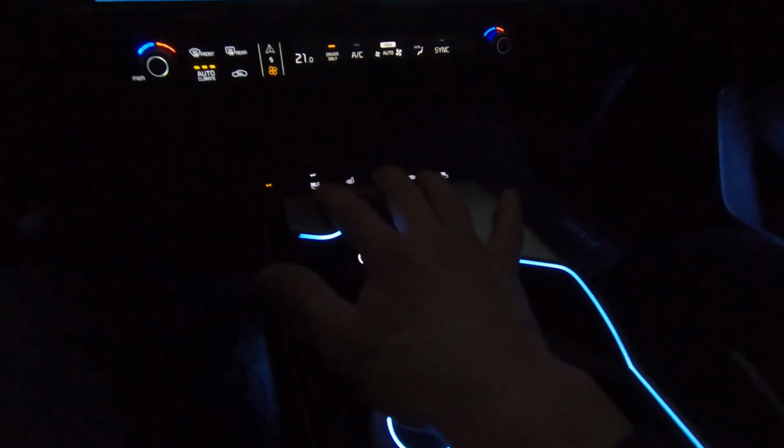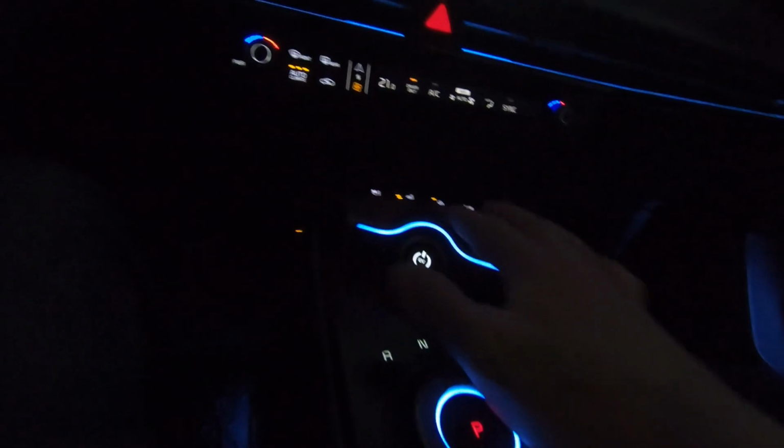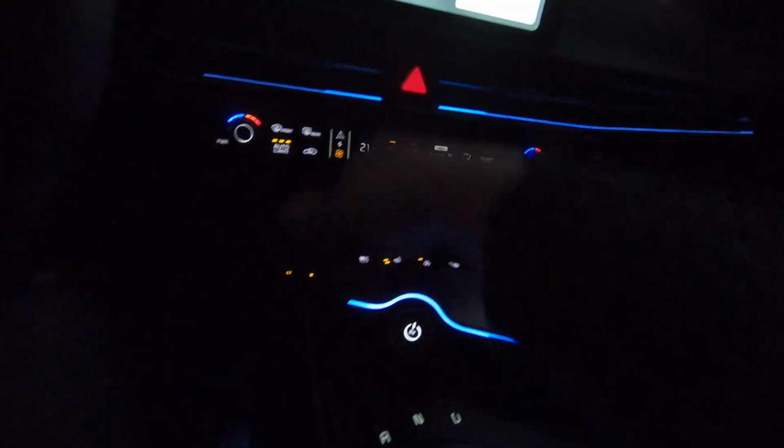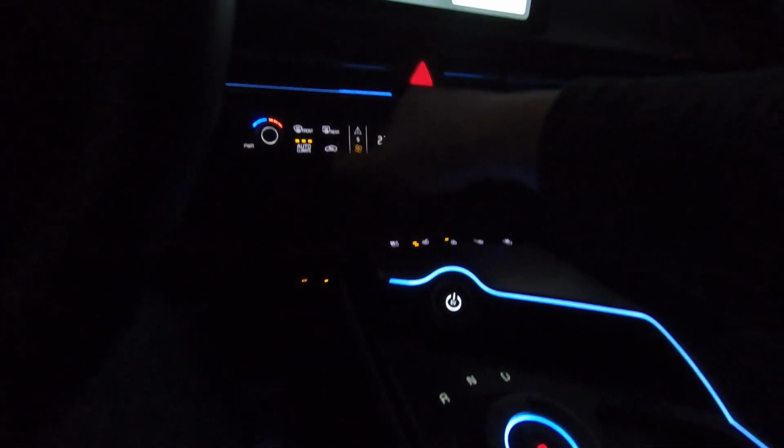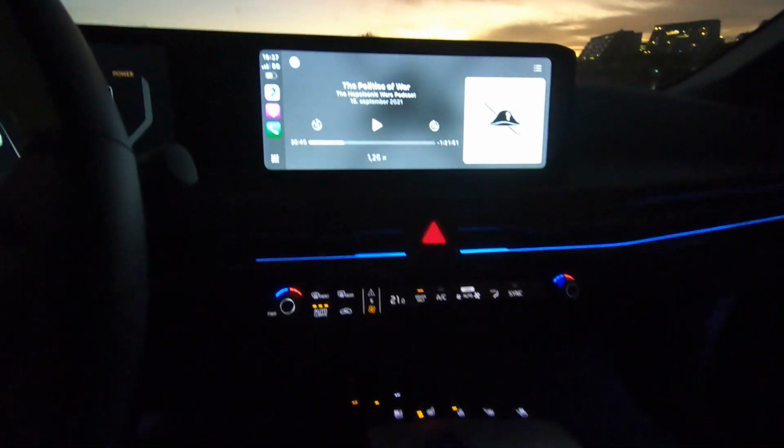But at least they have this now. That's good. It's a good mix of physical buttons, and you have them exactly where you need them. Like now you can just do like this and you're game on. In the previous car I always touched this all the time. I don't do that now. I don't know why. They redesigned something here, and it works much better now, a lot better.